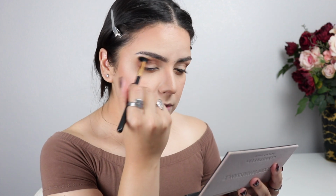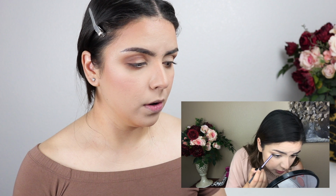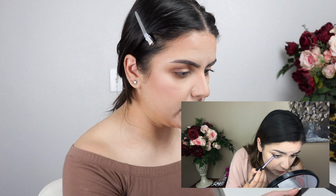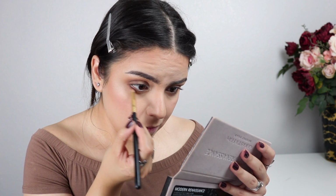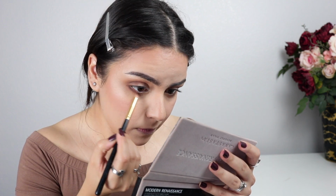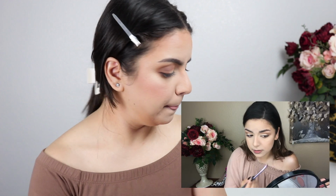And I am gonna go in with a previous brush, the fluffy one, and just blend everything out. Tiny brush, and then use Cypress Umber right here and just use it on the outer portion of my lower lash line, just to smoke. Okay, so I'm gonna use this pencil brush and I'm just smoking out the outer portion of the lower lash line with Cypress Umber, which is a dark brown, and a little bit of this goes a long way. All right, I think we are done with that step, so let's see what's next.